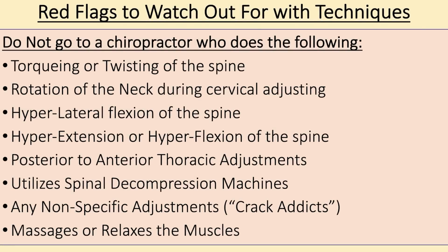Now, one thing you don't want is to torque or twist the spine during adjustments. A lot of chiropractors will set you up where you're twisting, torquing, they lock out the joint, and then they do an adjustment. You don't want to rotate the neck during a cervical adjustment. Why? Because you have all these sensors on the spine that communicate to the brain, and each vertebra has 3 different types of sensors. You've got the joint mechanoreceptors in the back part of the joint, where the joints articulate. You also have muscle spindle receptors on the small intrinsic muscles of the spine.